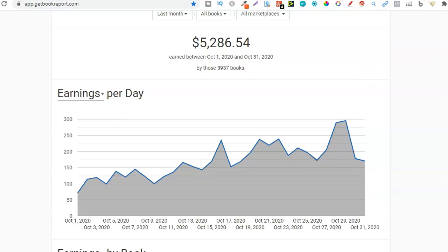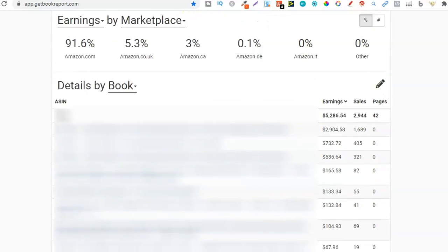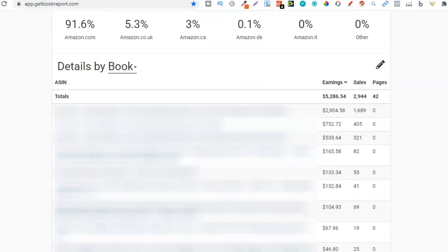So let's change that back to earnings and start going through. So let's go down to here. We can see that most of my sales actually came from Amazon.com. Again, because I had that one book do extremely well in October. It was a kids' Halloween, kind of an activity book, so that's only seasonal and sales for that have died off. But I do have a couple more books which have started to take its place and blow up as well. So 91% from Amazon.com, 5.3% from here in the UK, 3% in Canada, and the rest was just on Amazon.de. But again, most of those sales came from Amazon.com.